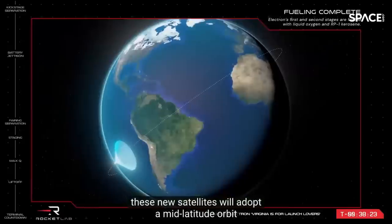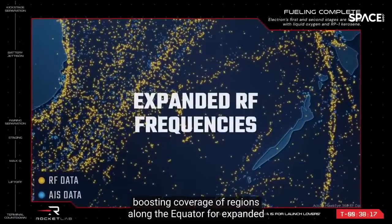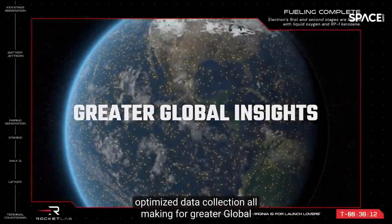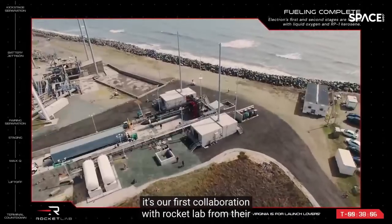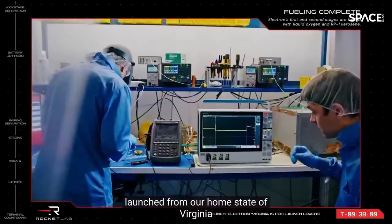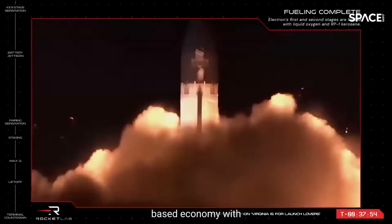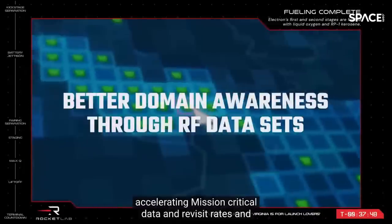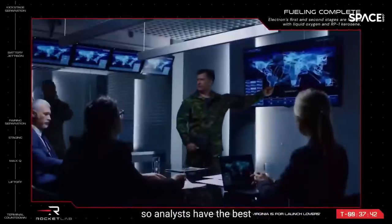These new satellites will adopt a mid-latitude orbit, boosting coverage of regions along the equator for expanded RF frequencies and optimized data collection, all making for greater global insights. It's our first collaboration with Rocket Lab from their brand new launch complex on Wallops Island, and our first launch from our home state of Virginia, representing a major win for Virginia's flourishing space-based economy. With this launch, we continue to expand on our mission, further accelerating mission-critical data and revisit rates, and providing better domain awareness through RF datasets, so analysts have the best tools to make the world a safer place.